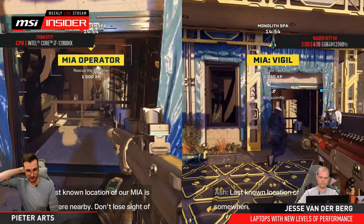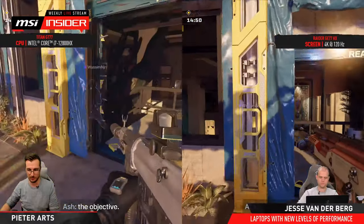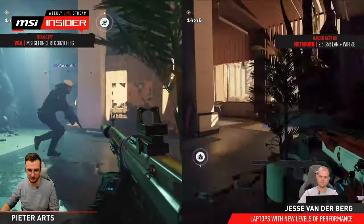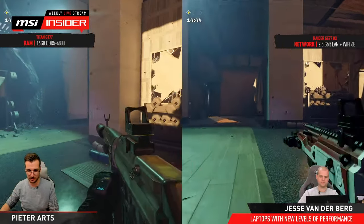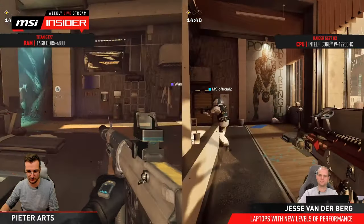Let's see, what do we have to do? MIA operator. Ooh, so we're gonna have to start off trying to rescue the operator. So basically the last mission we had in the previous map, that's the thing we're gonna start out with now. So we're gonna have to find that tree. That's actually on our left by the looks of it.